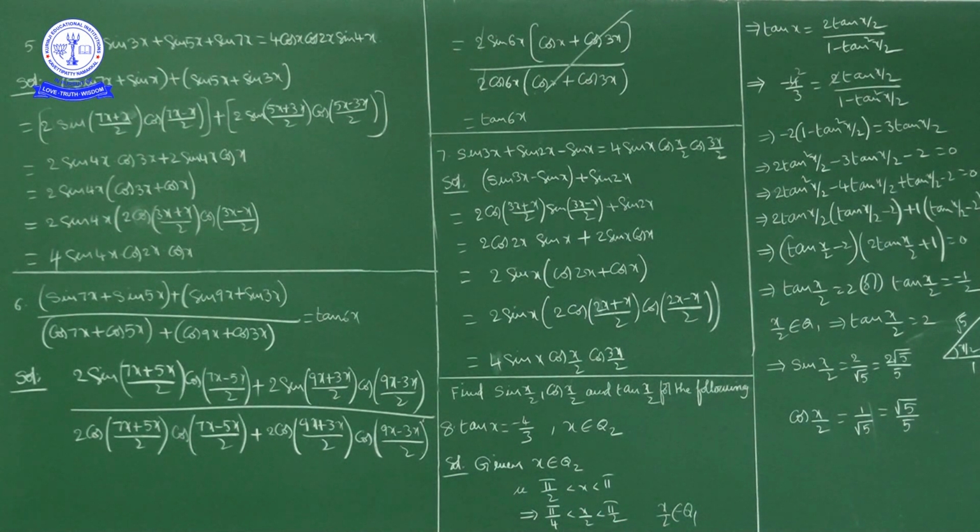x by 2 belongs to pi by 4 to pi by 2. Pi by 4 to pi by 2 is nothing but the first quadrant only, no? Pi by 4 to pi by 2 is the first quadrant. So x by 2 belongs to the first quadrant.